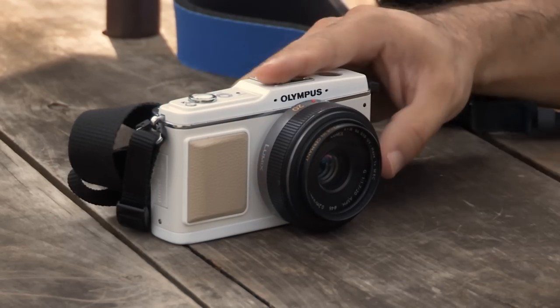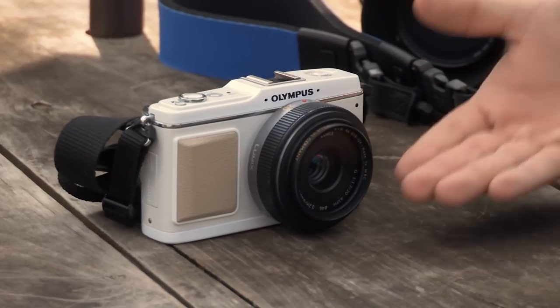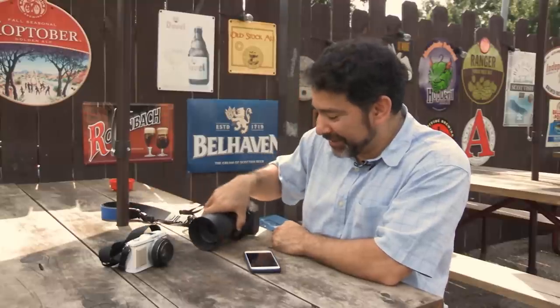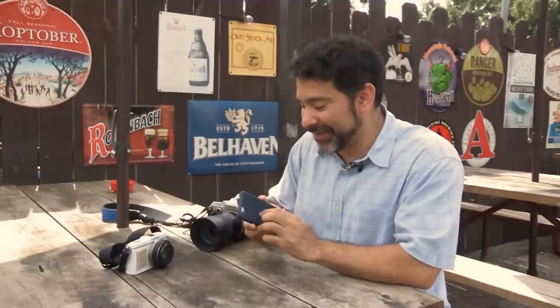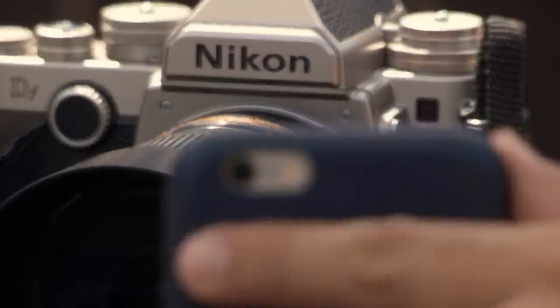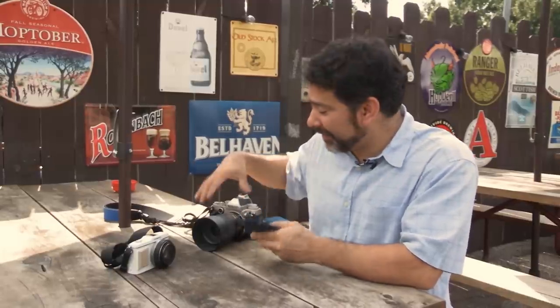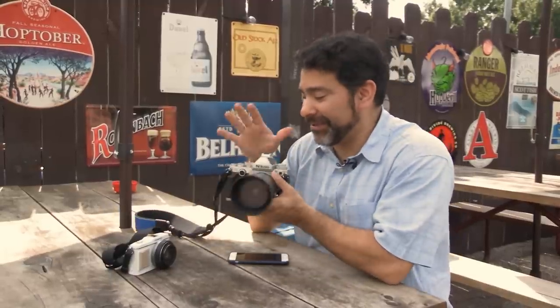Now, one of my favorite little cameras. This is an Olympus Pen, and I'm going to be using this as my little test subject because one of the other features about this camera is something called phase focusing. It's actually a hybrid system in the iPhone. It's got a little bit of the traditional contrast focusing system, and they've added a little bit of the phase focusing system that's found in these much more expensive DSLRs.